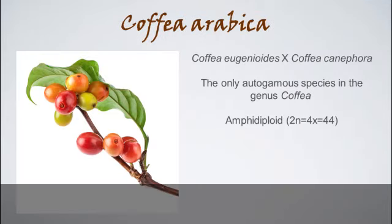The only exception is Coffea arabica, which is a totally different thing here. Many of you probably don't know, but it's the result of a cross that occurred probably 100,000 years ago, more or less.